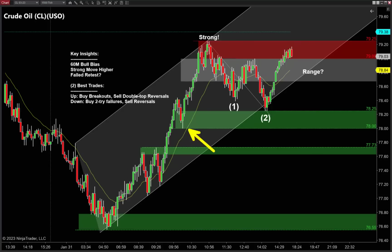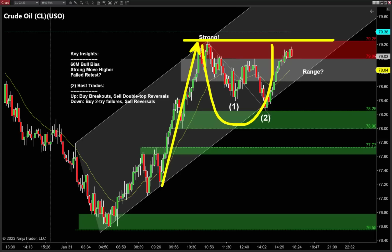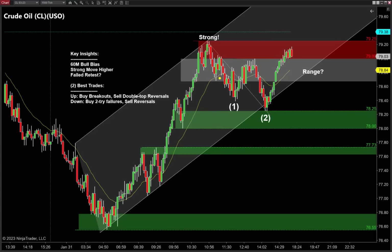We separate off the 21 moving average. Anytime we see a strong move, what do we expect? A pullback and a retest of that high. Well, what do we see right now? Well, at this point, the buyers came in. They tried once to do it. They've now tried twice to do it. And do you see that little crown reversal?